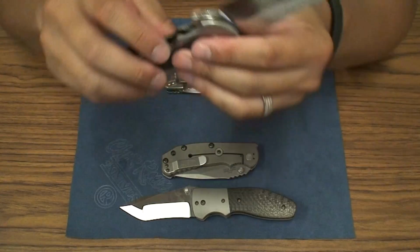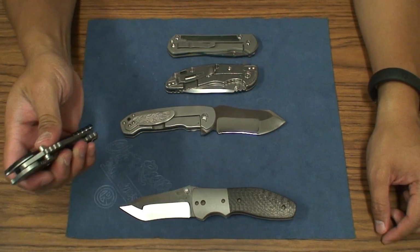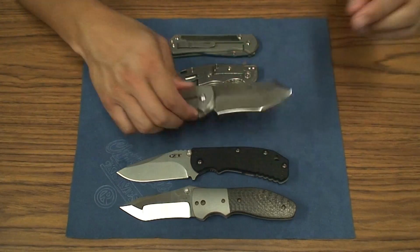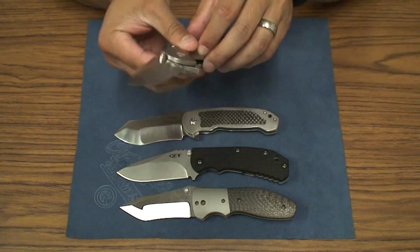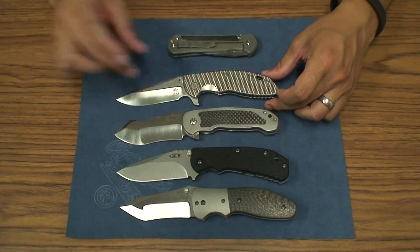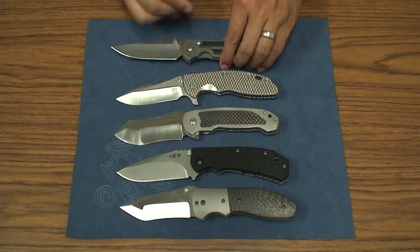One thing about this knife, as I do some size comparisons right here. Here's the ZT 551. The Hinderer is basically the same size knife here, with a slightly longer blade maybe from the pivot. And then of course you've got the Sebenza.